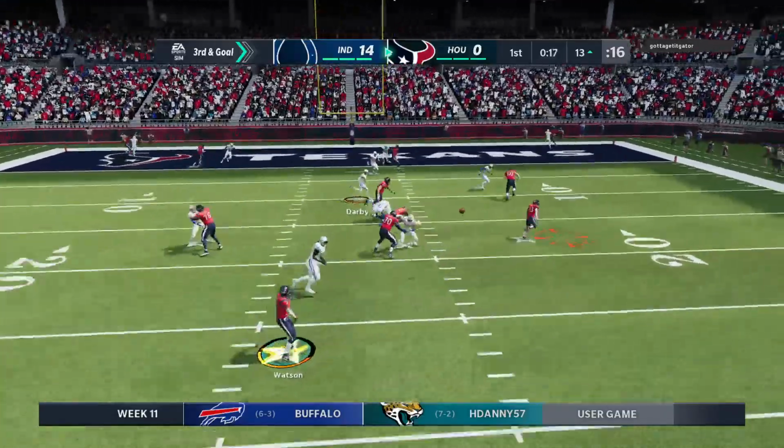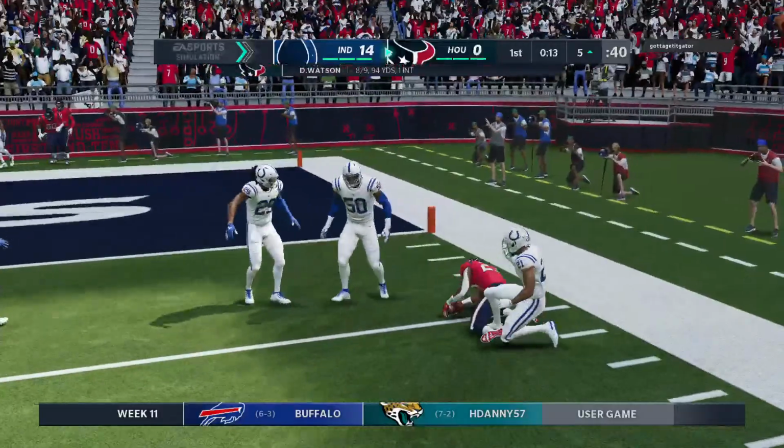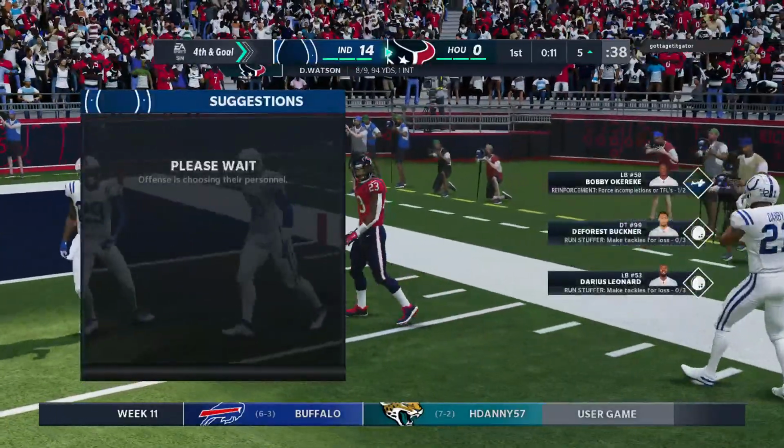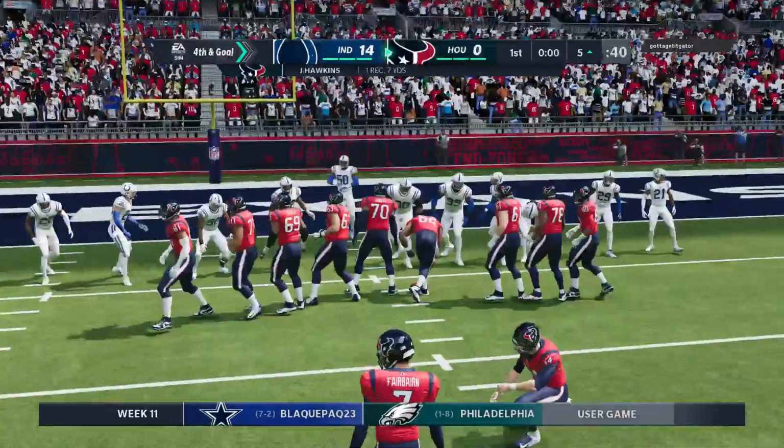Watson. Oh, it's a screen pass. That's complete. And he'll be brought down this time at the 5-yard line. They do get 7 out of that, but not enough to prevent a 4th down.